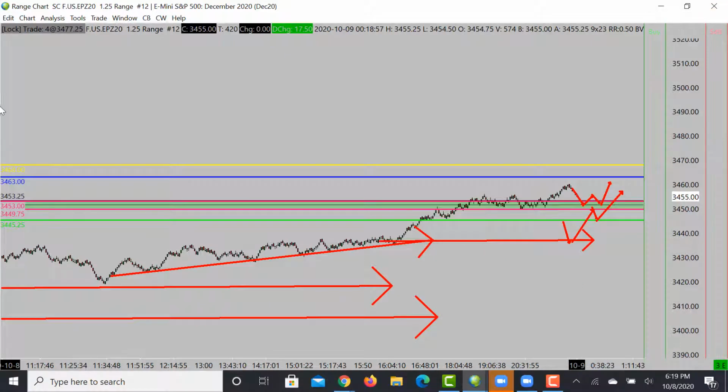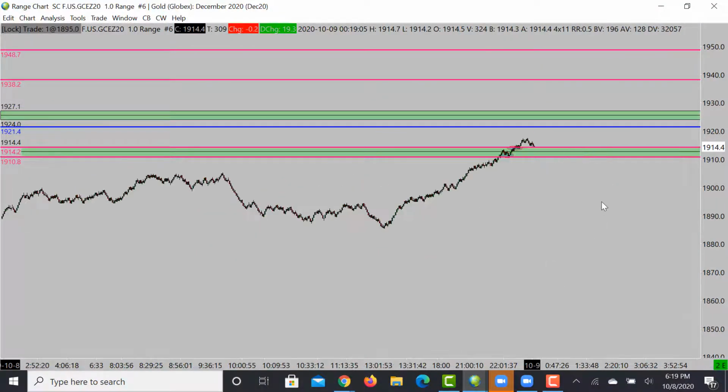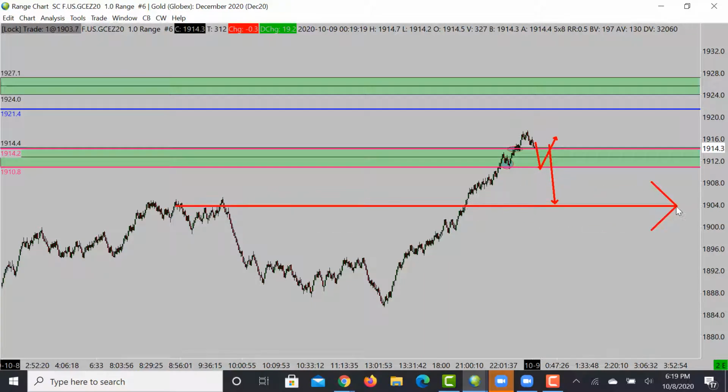Let's take a look also at gold here real quickly. Gold is looking similar to S&P. We did travel up quite a bit. We had some levels of resistance and we just kind of broke through. Nice continued uptrend. We are looking for this market to pull back. One of the areas of interest is these 1914s to see if we get that bounce. If we don't, 1910 is going to be our level that we're looking at. If we get under 1910, looking to see if price can travel down into these 1904s.